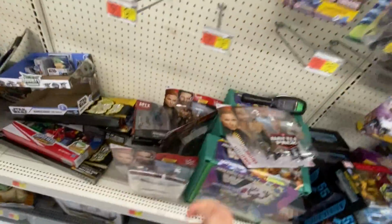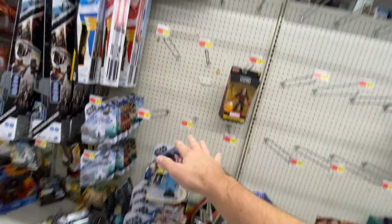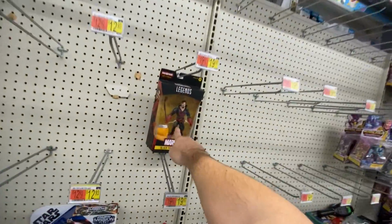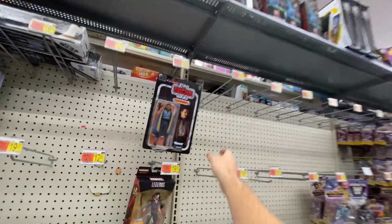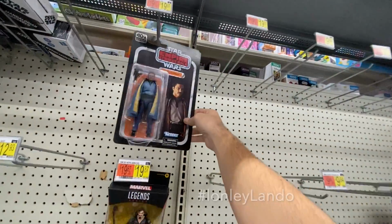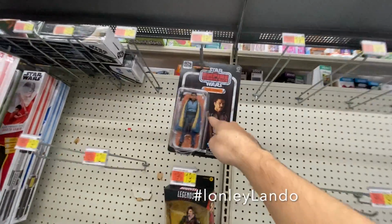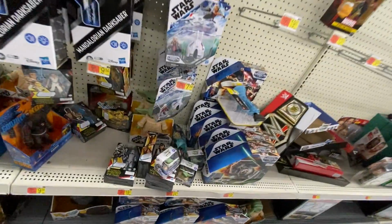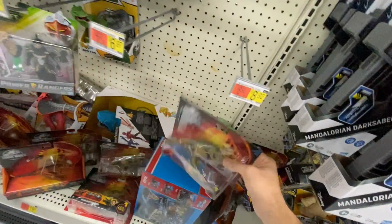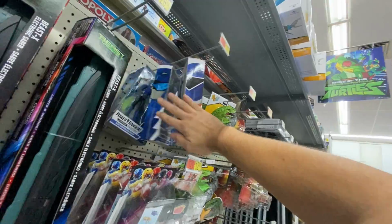Look at this. Bare shelves anywhere. So maybe that's why it's not working. Look at this, no wrestlers, no Star Wars. We got one Marvel Legend. And oh, you thought that Lando sold from the other video. Nope, Lonely Lando, that's it, hashtag Lonely Lando. Lonely Lando, peg warming in all the stores. Poor guy. Nothing here. Still got only Blue Rangers, which is very odd.